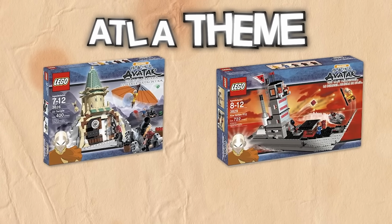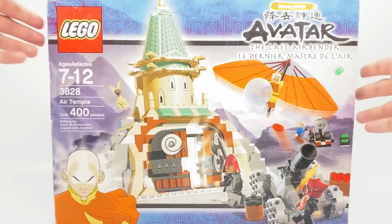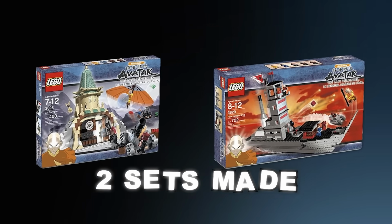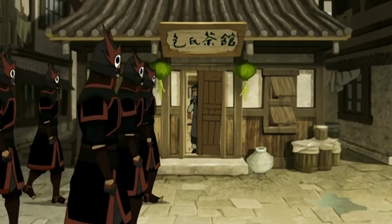The sets for this next show, though, are long gone. This is the LEGO Avatar: The Last Airbender theme, one of the most tragic themes in all of LEGO. The reason I'm saying it's tragic is because only 2 sets were ever released under this theme. And this is Avatar: The Last Airbender we're talking about, one of the best shows of all time.